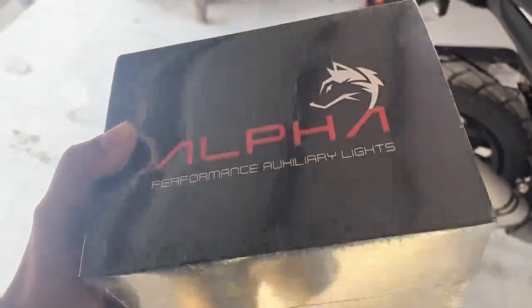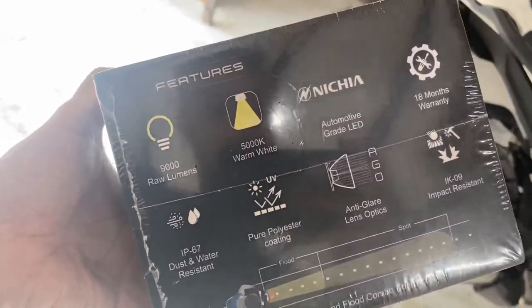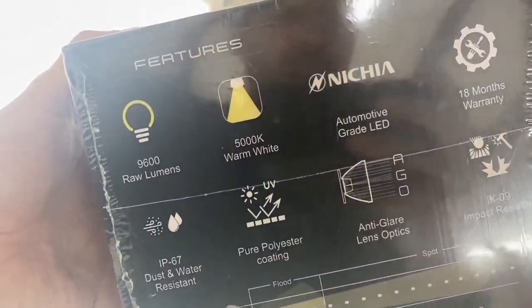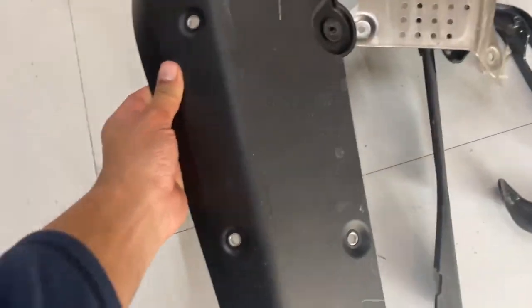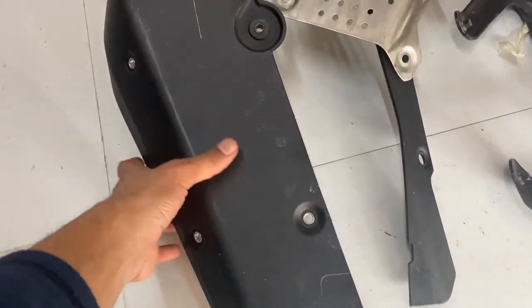These are the Mad Dog Alpha auxiliary lights, I should say. 9600 lumens. Trying these for the first time. Have used Cold Runway some time back. Let's see how these perform. And this is the stock bash plate that KTM gives on the ADV 390. Proper plastic.